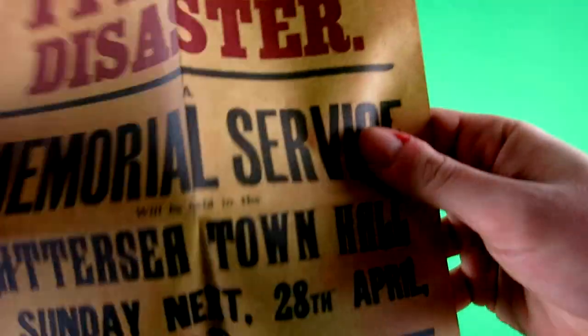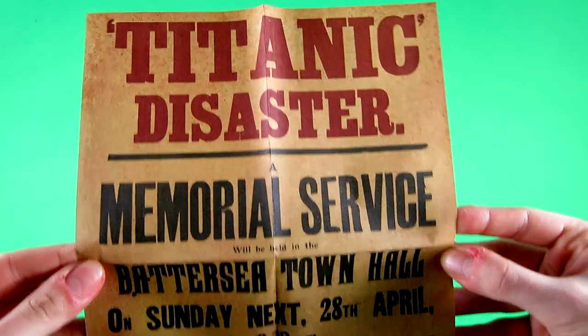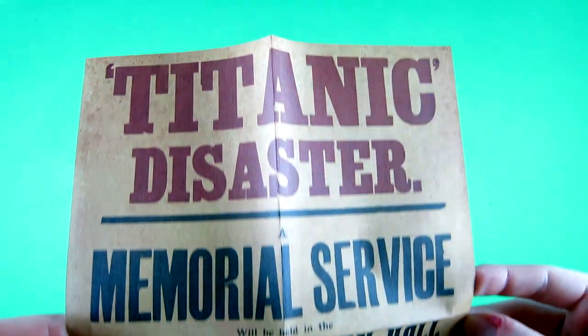And then here we have a copy of the memorial service flyer, I guess. Again, very cool. Looks very authentic.